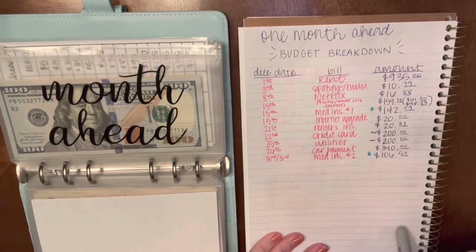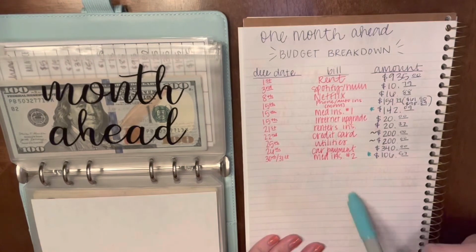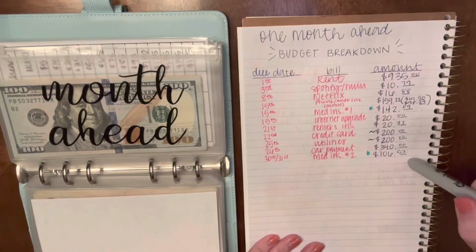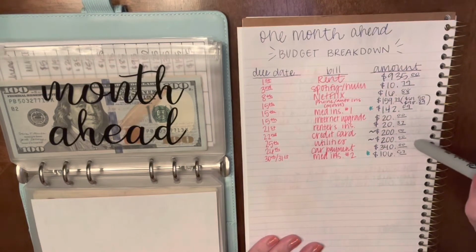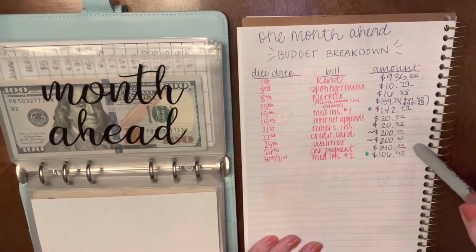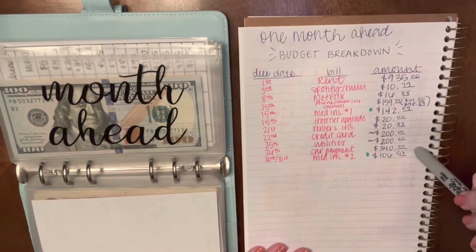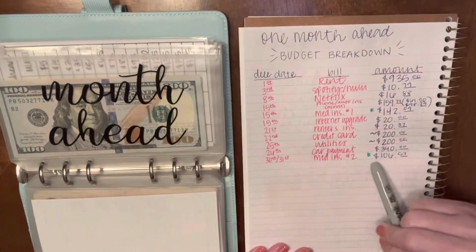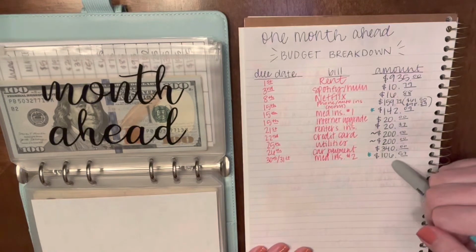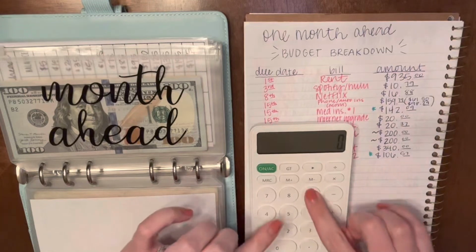Car payment every month is $336, I think, and some change, but I just rounded to $340 every month. A couple extra dollars on a payment won't hurt, so $340 a month is what I pay for my car, and that is that. And then my last thing that comes out every month is my medical insurance, which is $106.57.